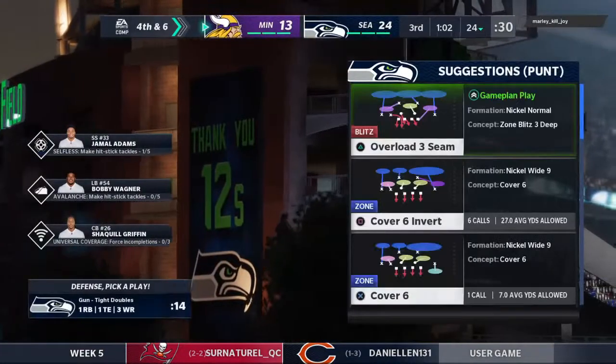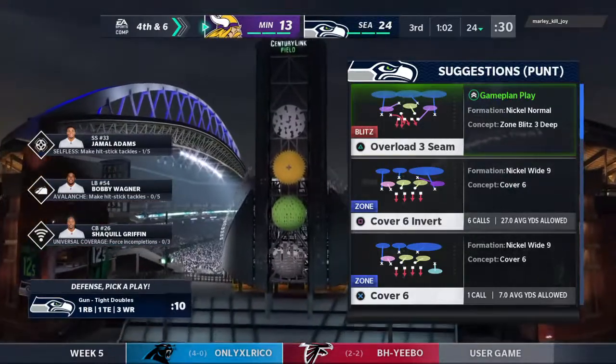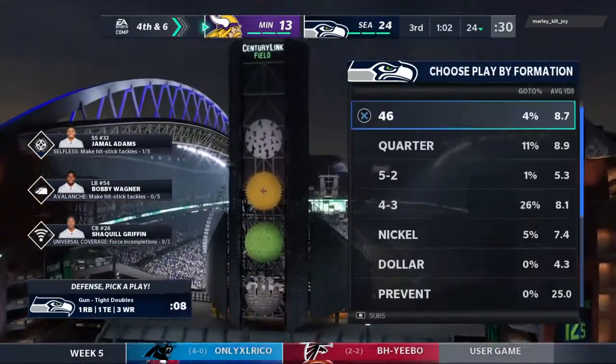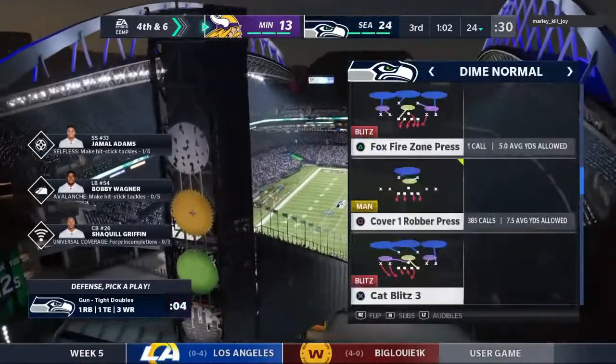From the sideline, the flag on the play. Like Julio with them Falcons, I just made a play. In the red zone, going strong.